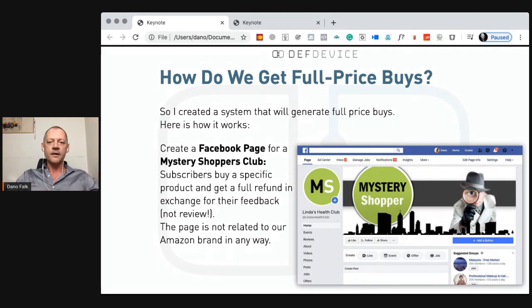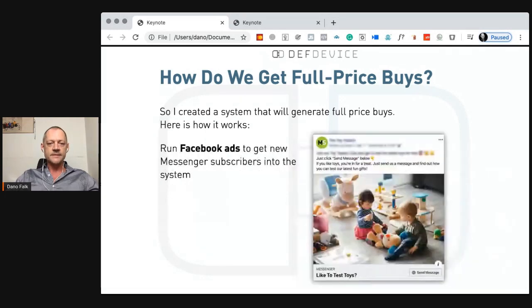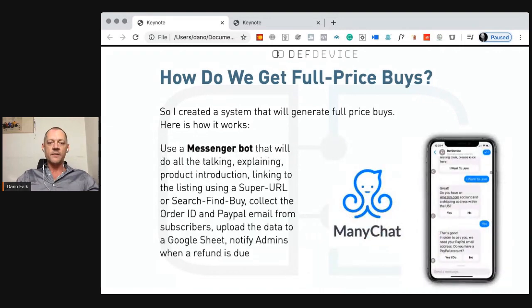So we are acting as an agent here who is between the buyer and the Amazon seller, and our job is to collect feedback from customers. And the way it works is that we set up our Facebook page, and then we run Facebook ads to create Messenger leads. And these Messenger leads enter our system through Messenger.